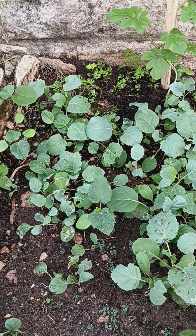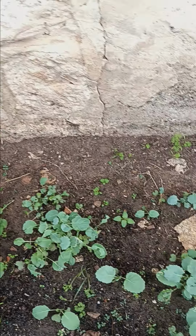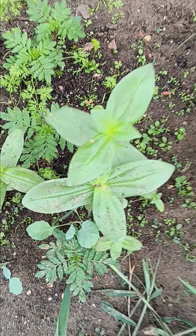That's a fig plant that I staked so it can grow up. And then on this side, those big leaves are zinnias. And then down here is some more marigold, and then more carrots.